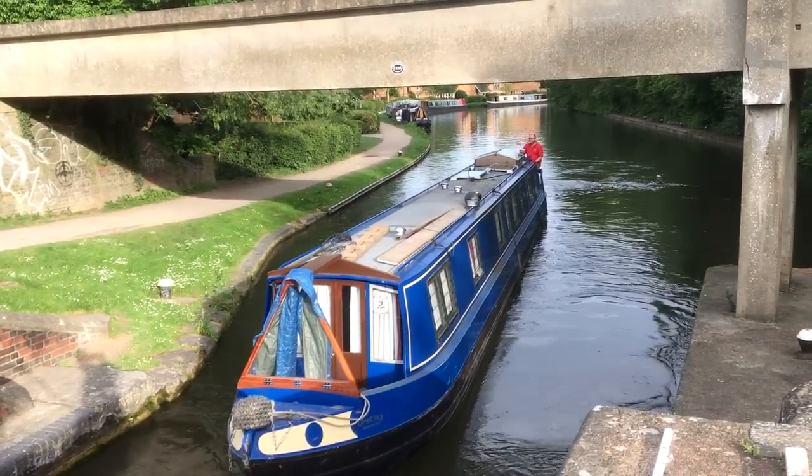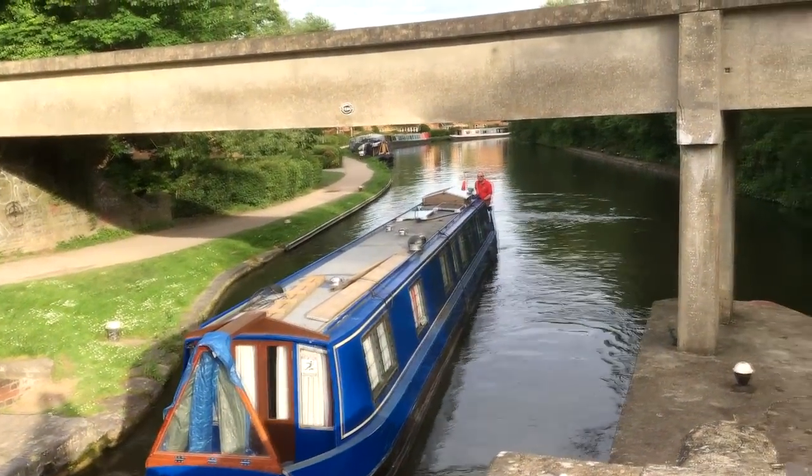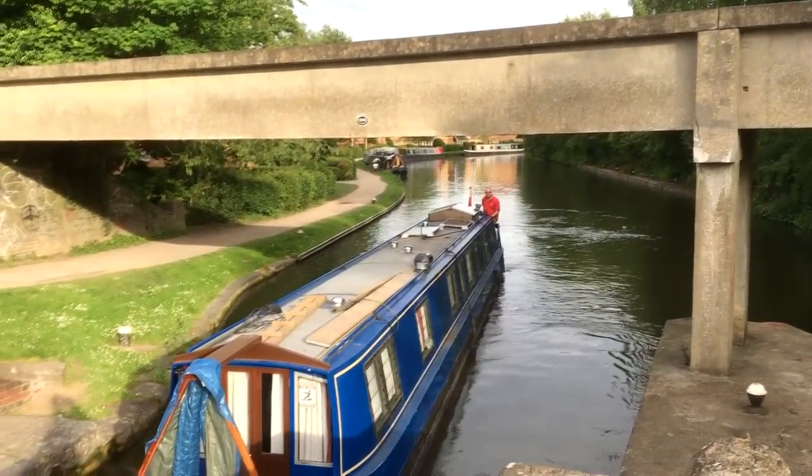Well, allegedly in control of the boat. Are you in control? He nods, he's not knowing what I'm saying.